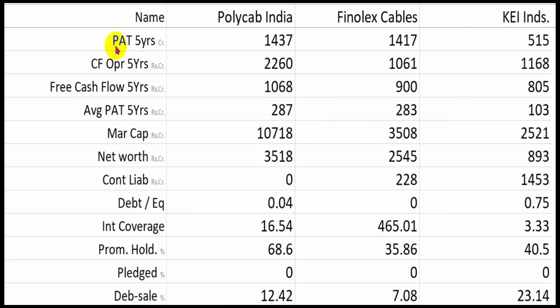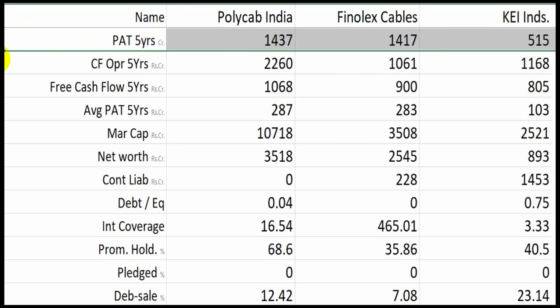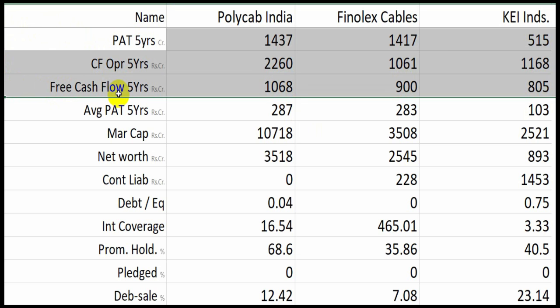Next, let us compare the profit after tax of 5 years with cash flow from operating activity, and finally we'll look at how much free cash flow the company has. PolyCab's last 5 years total profits, this is the net total of the last 5 years, was 1,437 crores. Of that, it has received 2,260 crores in terms of cash against the profit, which is a good value. And in terms of free cash flow, it still has around 1,000 crores left for the financing activity. It has spent around 1,200 crores in purchase of assets for the company, and that is understood.